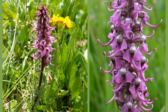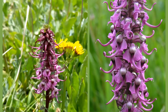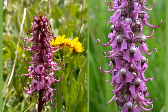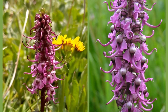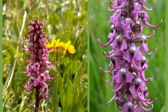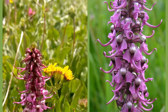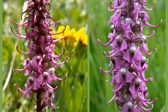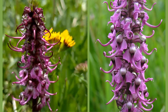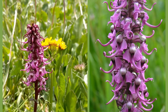Right next to it is one of my favorites, just because it has such a fun name. It's called elephant's heads. And the flowers are in these dense spikes, and they're very purpley, bright purple colored. Very similar to the Perry's primrose, and they often grow together. This one has flowers that are two-lipped, with an upper lip that's long and curving, and a lower lip that's three-lobed. And when you look at it, it really does look like an elephant's head, with that little trunk sticking out. This one has leaves that are pinnately divided.